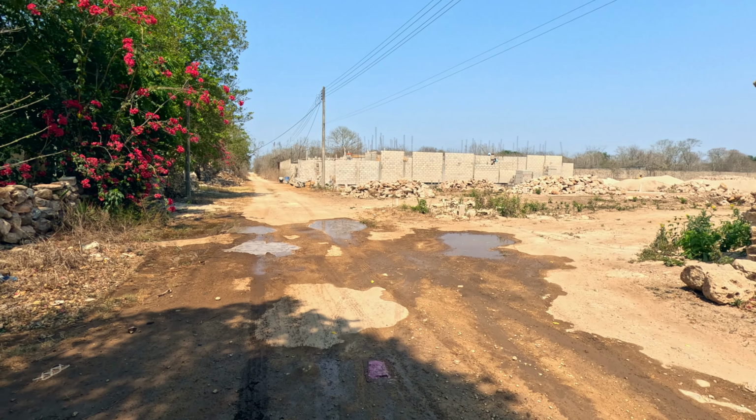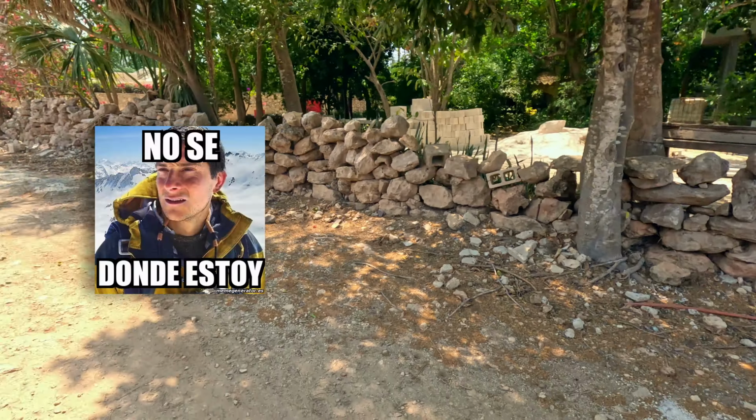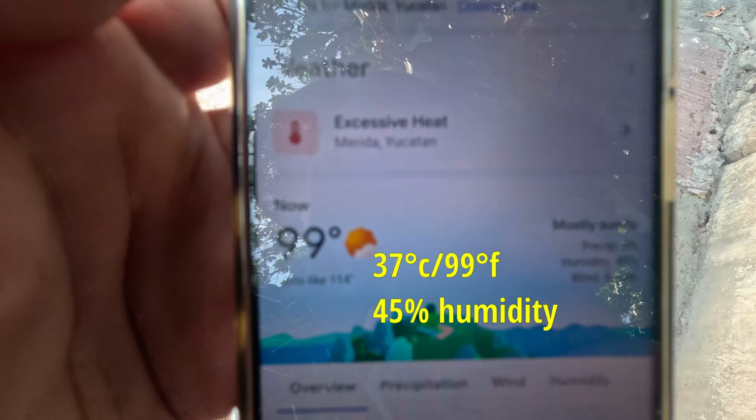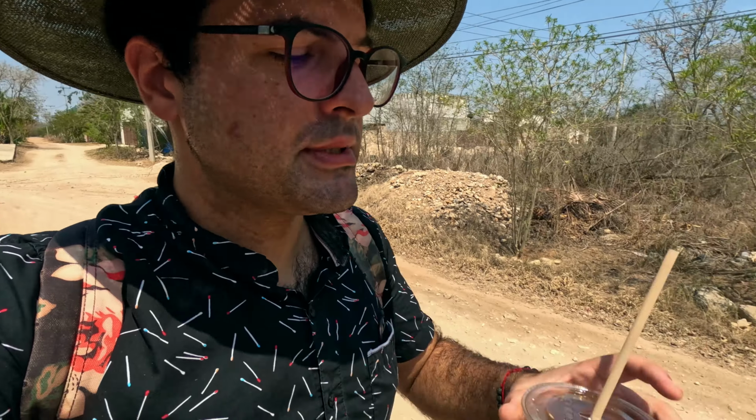Looks like I came upon a construction site. There I am. Considering the temperature that it is right now, I'm surprised at how well I'm doing. I'm hanging in there. Probably because of this cold brew, but also there's a nice gentle breeze flowing through here, and that's what's nice. My goal was to find another park that's somewhere on the north side of Cholul. Didn't want to get stuck in the heat and not know where I'm going. So we'll walk back to the other park.